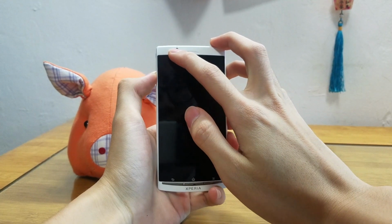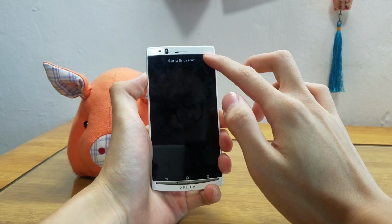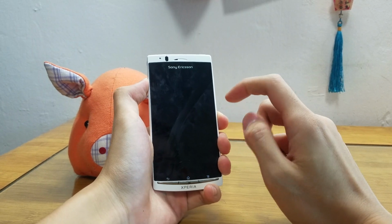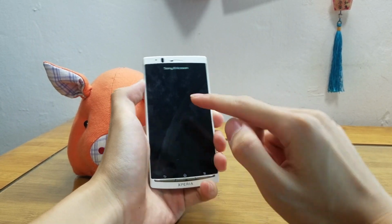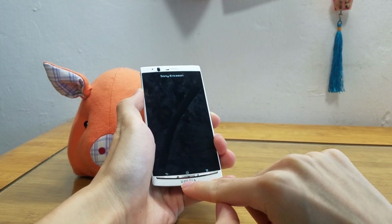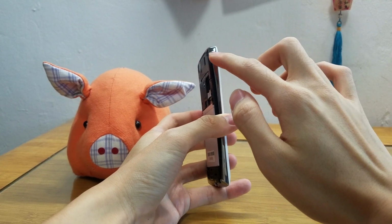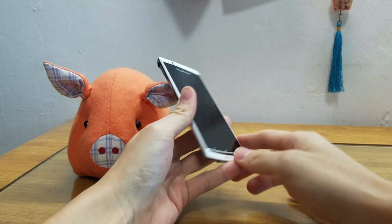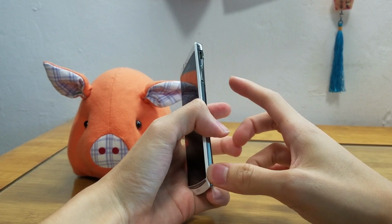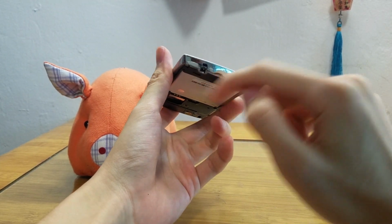On the front, we have the proximity sensor, the earpiece, the Sony Ericsson logo, a 4.3-inch FWVGA LCD with Mobile Bravia Engine support, the back key, the home key, the menu key, as well as the Xperia logo. On the left, the very unusually placed 3.5mm headphone jack. On the right, micro USB port, volume keys, shutter key, and on the bottom we have the loop for you to place a lanyard strap if you wish.